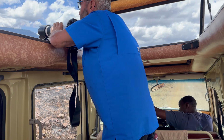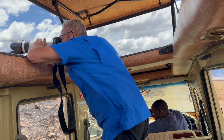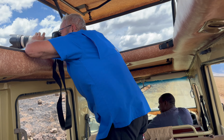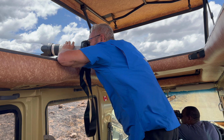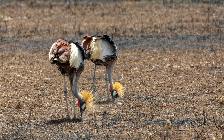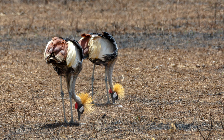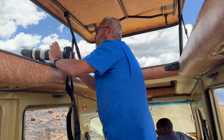Okay, so this is what the inside of a safari vehicle looks like. We've got Malaki, our friend and guide, showing Wade something that he's seen out in the distance, and then Wade catching it with his camera. And so this safari vehicle seats 6 people, has lots of pockets to put things in, but lots of room for just Wade and I and our stuff.